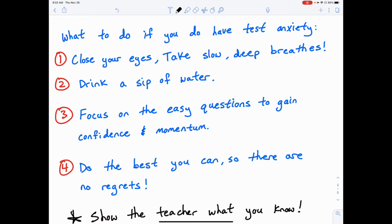Number two, make sure to always have a bottle of water beside you. Okay, you take that sip of water and you drink it slowly, just like you're breathing. Now, water acts as lubricant for your brain. It helps you think better and faster. So always make sure you have water beside you.